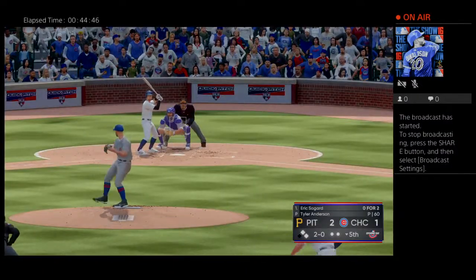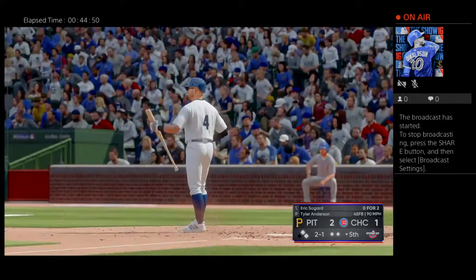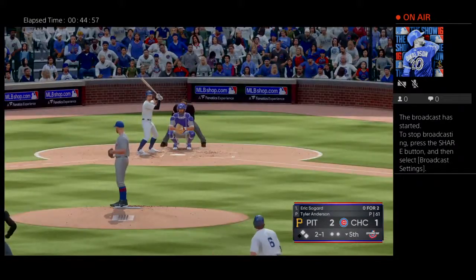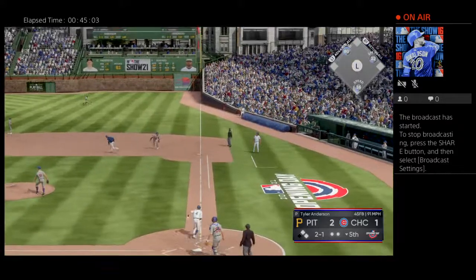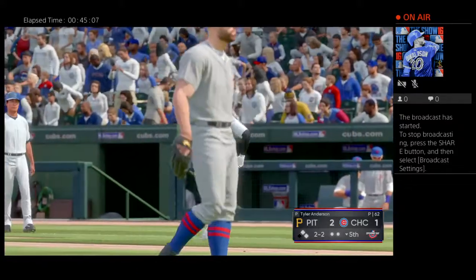Here's the 2-0. Now a ball hit foul down the line in right and in amongst the fans. Here's the 2-1. Swinging, a soft liner down the line in right, but this will wind up a foul ball. 2-2.